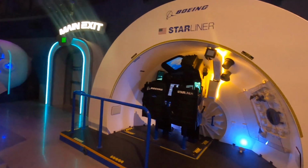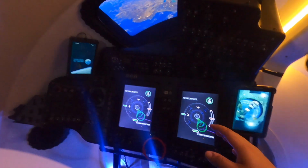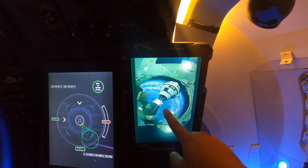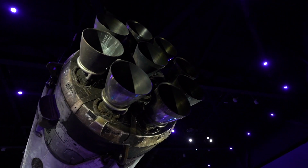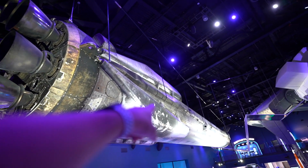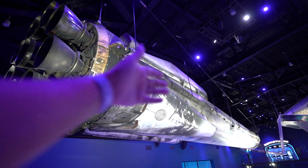So over here they have a Starliner, what looks like a simulator where you would pretty much try and dock with the International Space Station. As you can see right here, there's so much to look at. Okay. Jesus, just look at that. They're not as big as the engines we saw outside, but wow. And these are the landing legs on the side right there. So just prior to touchdown, they will open up.